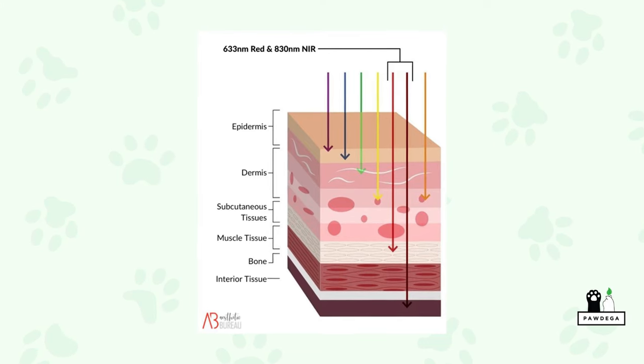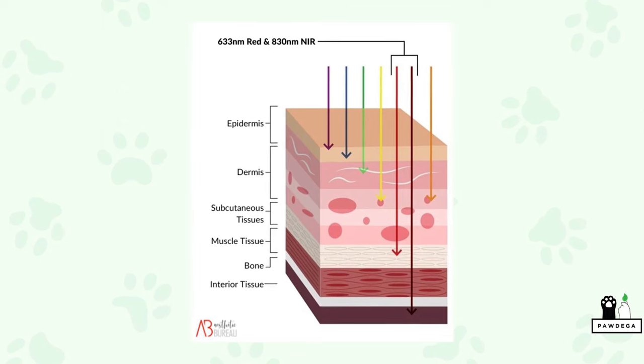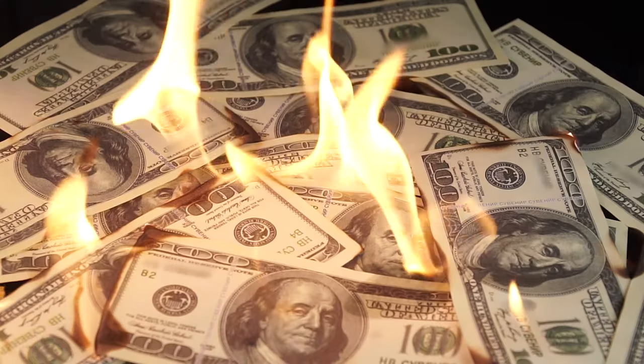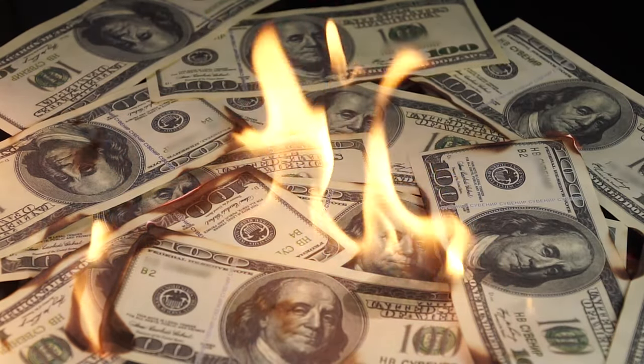So here are the things you need to look out for when purchasing a red light therapy device. Number one is going to be near infrared light. For the best results, you will want to make sure that your red light therapy device that you choose is also equipped with near infrared. Near infrared light is really what maximizes the effectiveness of the red light therapy device. If the device you're considering buying does not have near infrared light, you are pretty much wasting your money and putting it down the drain.